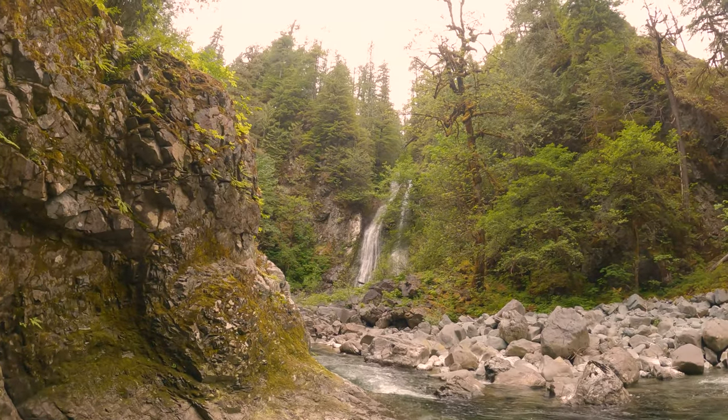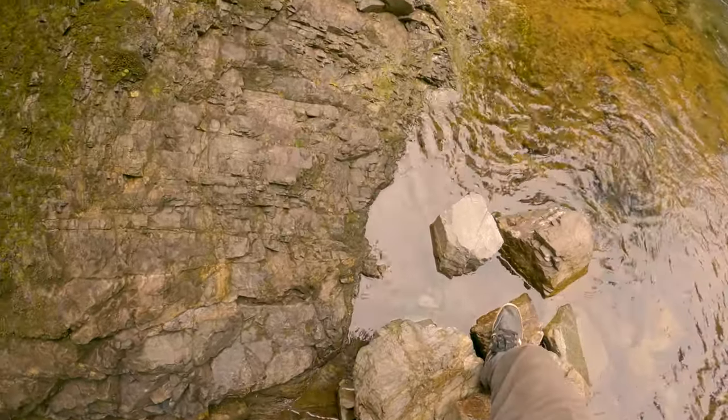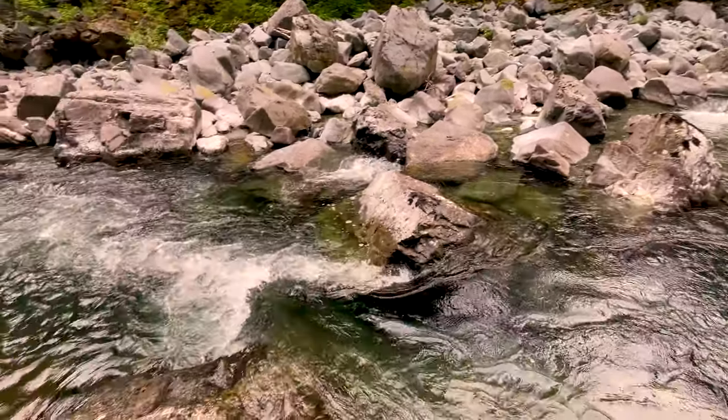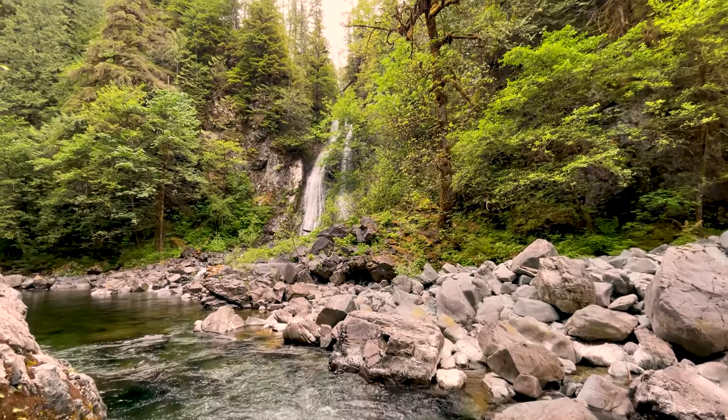Yup, we are starting to see the waterfall. Damn, that's beautiful, boys. How risky is this for getting wet feet? How grippy or slippy? Oh, it's pretty slimy. Man, what an absolute beauty spot. This is so epic. Such a cool little spot to ride the dirt bikes too.